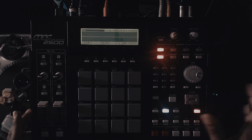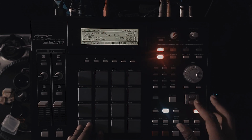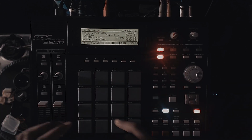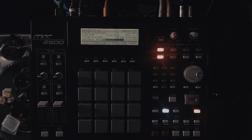Go into your pads, of course, main, and select whatever you have. Of course, you can do all the adjustments like any other MPC. Just go into your program, and then you can adjust them all at once here. And I'm gonna tune them up so I can get a faster range. All right, so let's go ahead and lay something out here. Record, play, start.